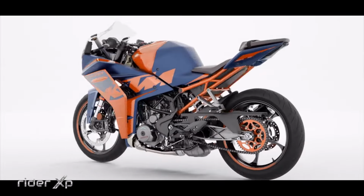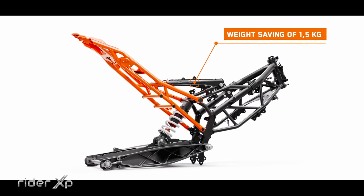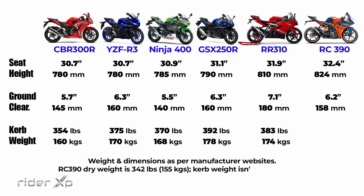The 2022 KTM RC390 has shed a lot of weight over its previous generation with a lighter frame, wheels, brakes and even suspension components. Although there's no official confirmation on the curb weight yet, I would expect it to weigh close to the 2022 Duke 390.